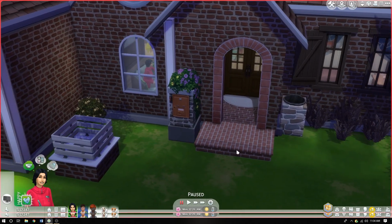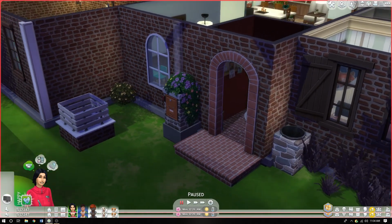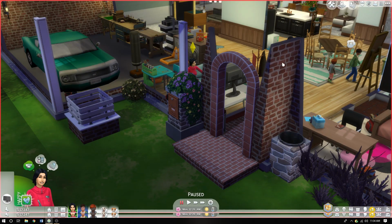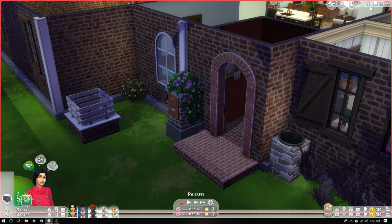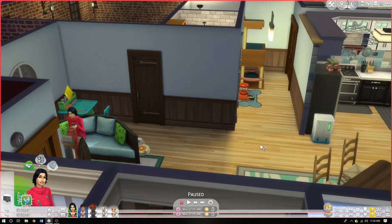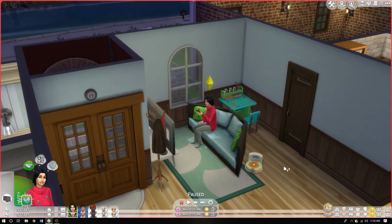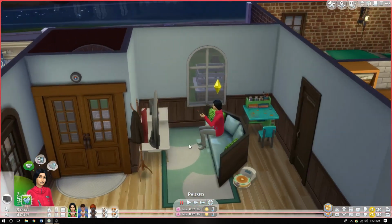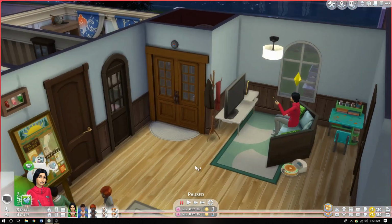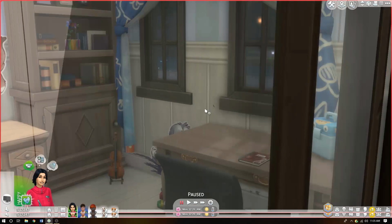But as you can see, we have like an entryway, and in that entryway we have a cork board, I think, and some umbrellas before you go into the door. So to the left is our tiny itty bitty little TV room. We've got an activity corner for the kids and a Roomba. To the right of the entryway, we have the first kiddo's room.